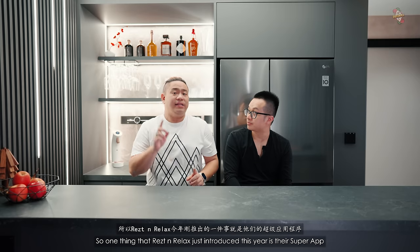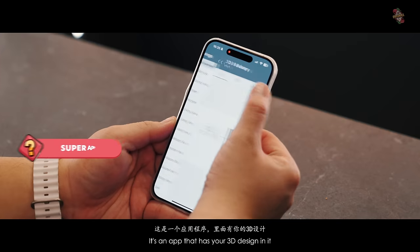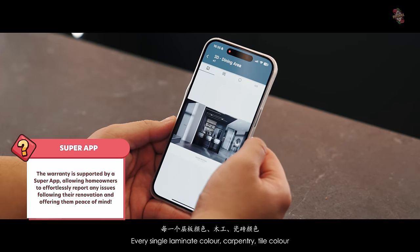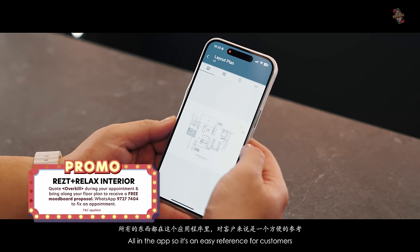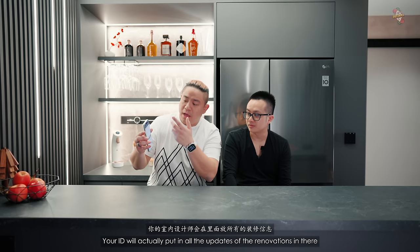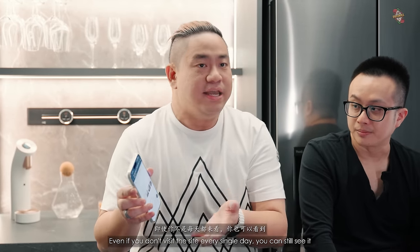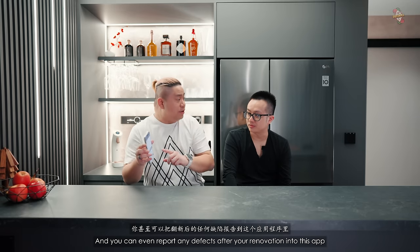So one thing that Rezt+Relax just introduced this year is their super app. Correct. I heard about it. It's an app that has your 3D design in it. Every single laminate color, carpentry, tile color, all in the app. So it's an easy reference for customers. Your ID will actually put in all the updates of the renovation in there. So even if you don't visit the site every single day, you can still see it. And you can even report any defects after your reno into this app, and they can actually come and resolve it quickly.